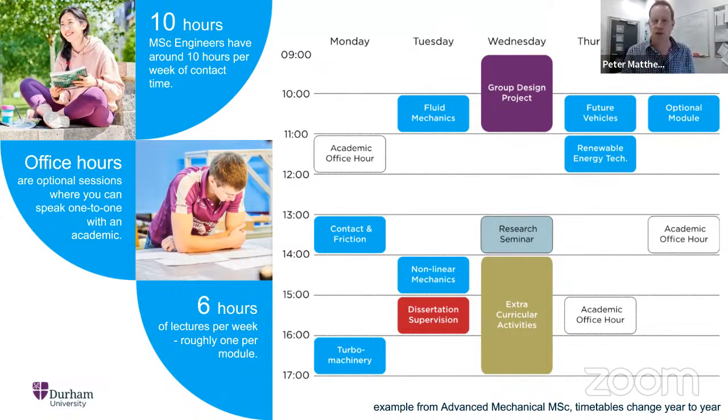For example, you'll see the solar car. We'll mention that in a moment. These are examples of other things that do happen, and you will know that you're always available in these times.